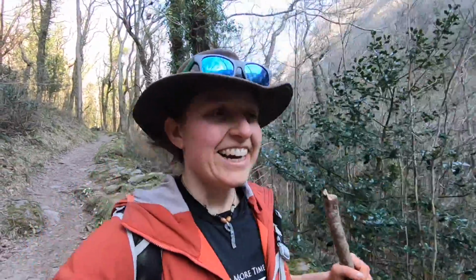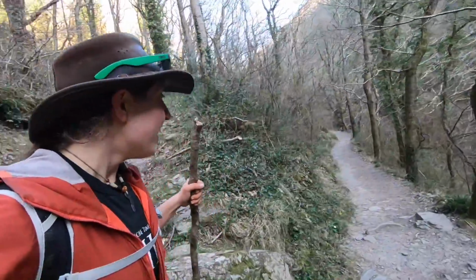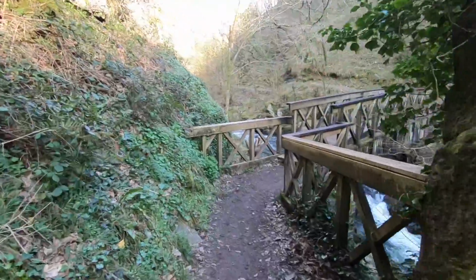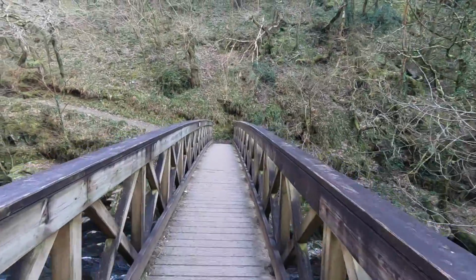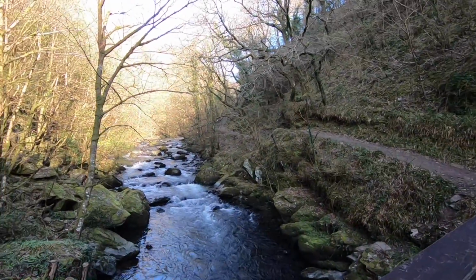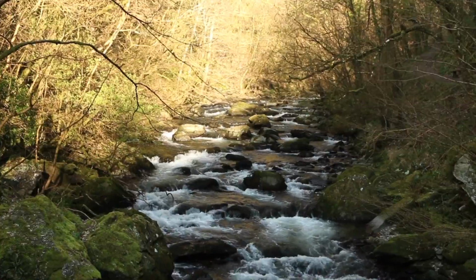I changed my mind. Back to the river. Creature of habit. Oh. Right. Riverside. Here we go. Wow, look at that light on the river. That is amazing.